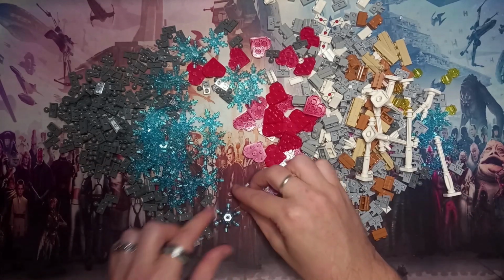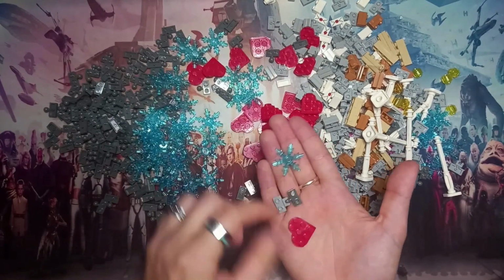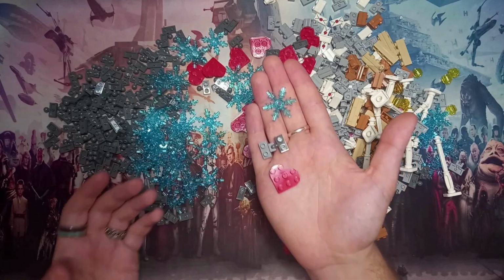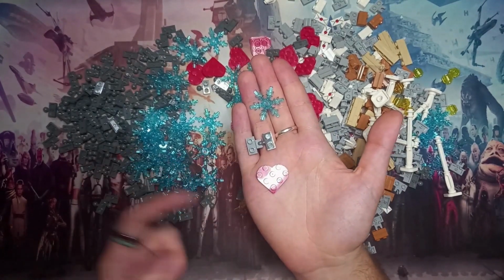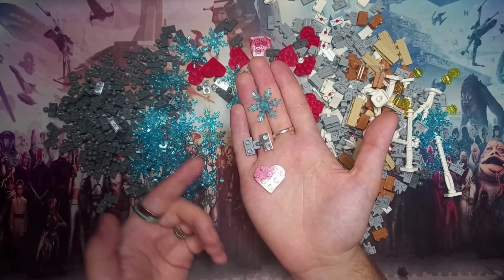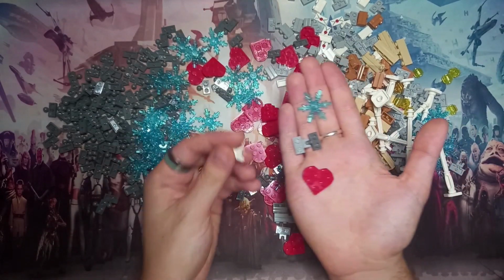But anyway, we've got the ball bearings, we've got the snowflake, we also have the hearts, which I mentioned in the video when we were looking back at what was on the Pick-a-Brick wall, and they are really cool. I don't have any of them. I have a load of the two pieces you can clip together to make hearts, but it's nice to have the official piece.